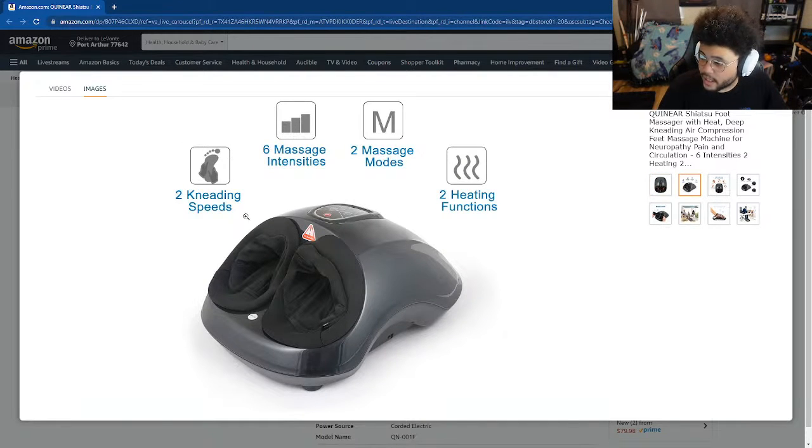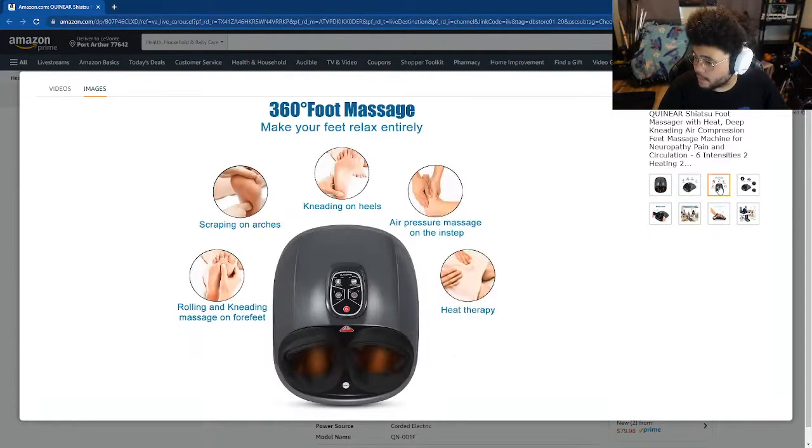It shows you here again the different massage functions and availabilities that you have. 6 massage intensities, 2 kneading spreads, 2 massage modes, and 2 heating functions. Most likely this one's going to be a low heat and a high heat sort of function. This is how the massage is going to work on you: rolling and kneading on your forefoot, scraping on the arches.